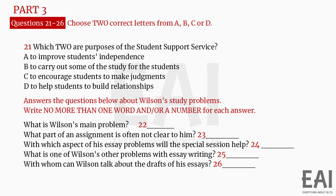Okay, let's start then. Well, basically our purpose at Student Support is to help students to become more independent. We do this by showing them effective strategies they can use, not by doing the studying for them. Another purpose is to help students to understand some of the cultural differences between their own culture and the cultural context here in this country. In that sense, we are encouraging students to make comparisons, but not to make judgments about them. I suppose a final purpose is to help students to build relationships inside our culture by encouraging them to relate openly to us. That's enough from me. Perhaps Wilson, you could talk about the sort of study problems you're having and I'll suggest some options.